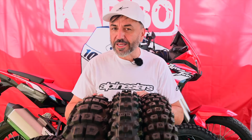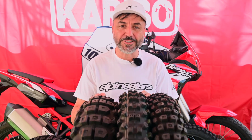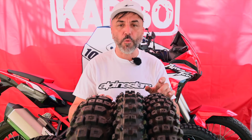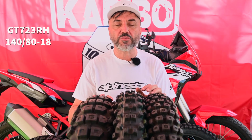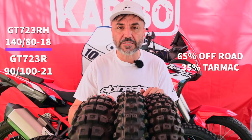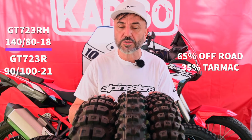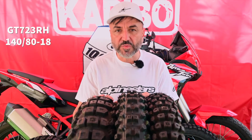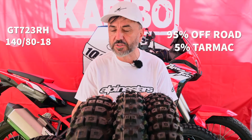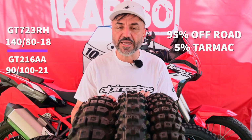The second option to bring our motorcycle off-road is the 723RH 140/80-18, with a double choice for the front. If we are users that love to ride on some difficult dirt road, or in sand, or in mud, the 723R Fatty 90/90-21 can be a good option. But if you are a sport rider that rides practically exclusively in dirt, in off-road, or you are also a racer, the 216AA Fatty 90/90-21 is your choice.